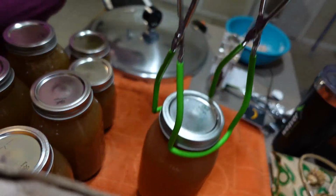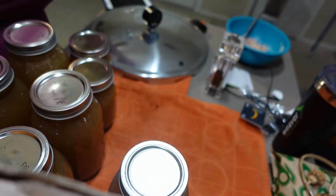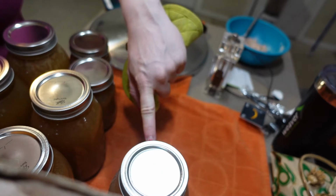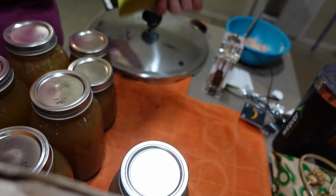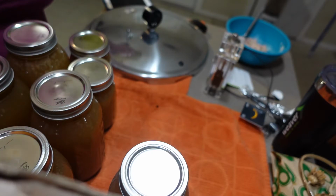Alright, I am very carefully removing these jars. You do not want to tip them at all. There will be water on the top of the canning lid, but that's okay. It'll evaporate by tomorrow. I can still see bubbles in the broth, so it is still extremely hot. I'm using a hot pad and my removing tool. And I'm gonna go ahead and take the other 6 jars out, start my water simmering, and I'll get ready for the next batch.